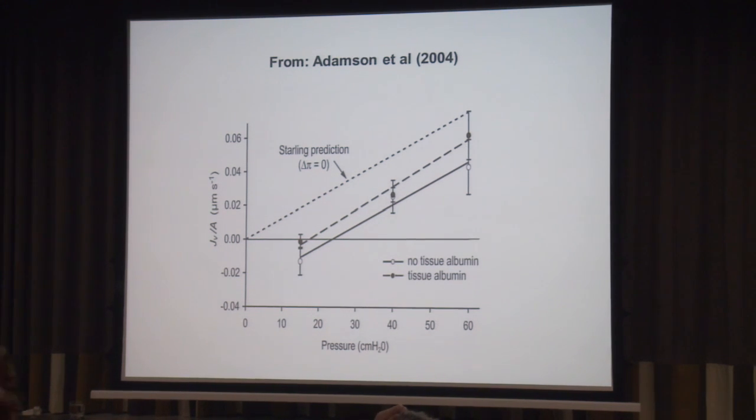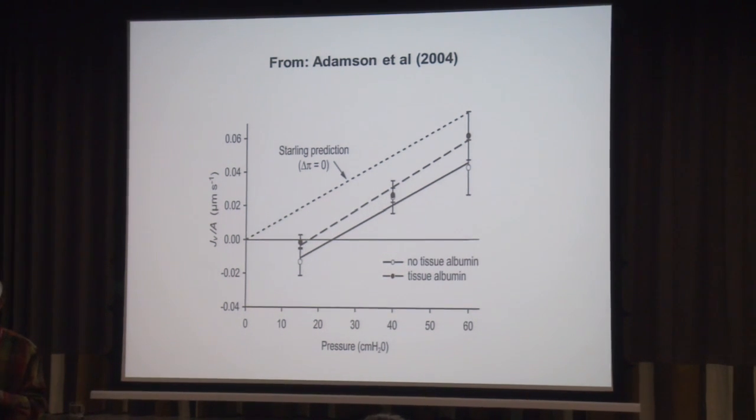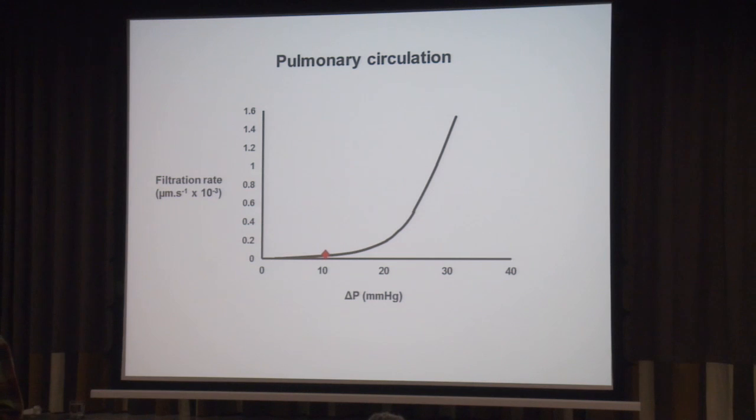Now that, in a nutshell, is the revised, so-called revised, hypothesis. It's really just a development of Starling's ideas to the steady state, and also the location of where things are. I've got, sorry, three slides to show which I think might be relevant to fluid therapy.